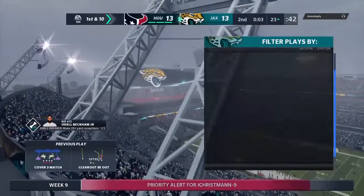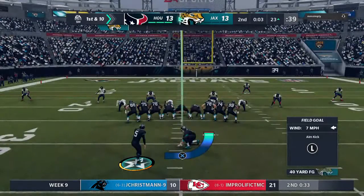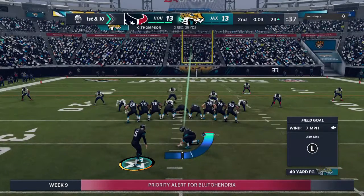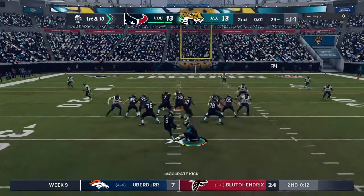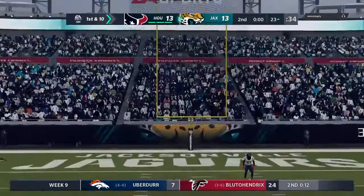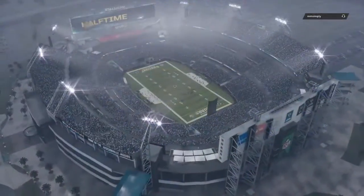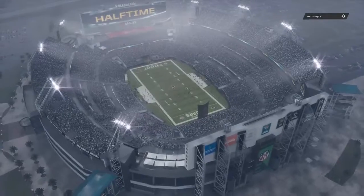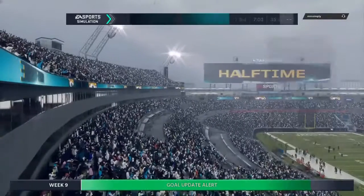Now a timeout called with 3 seconds to go. And, of course, they're in field goal range in the final seconds of this first half. Josh Lambo on for the field goal. A 40-yard attempt. The kick by Lambo is good. And that will do it for this first half. So we've hit halftime. Just a field goal separating these two teams at the break.